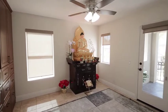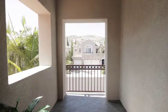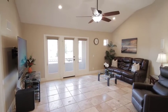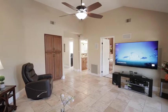And then we end up here in the bonus room. This is a large space with a balcony. It could be a retreat for the kids, an office, a workout room. Let's go take a look at the backyard.